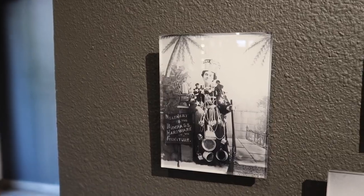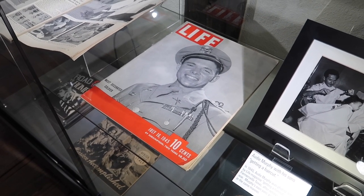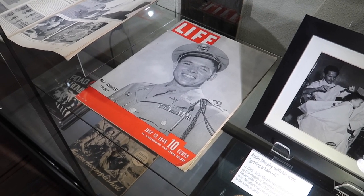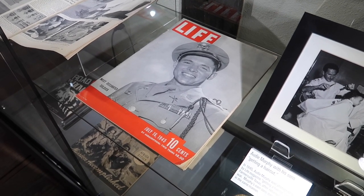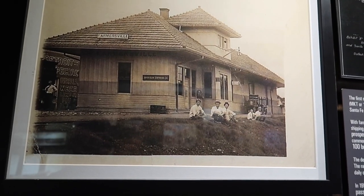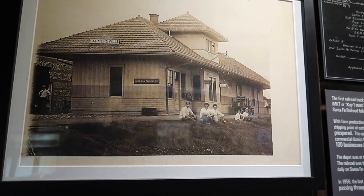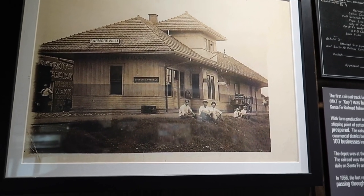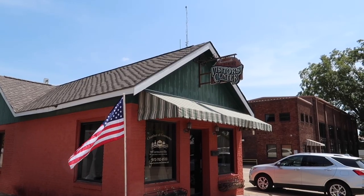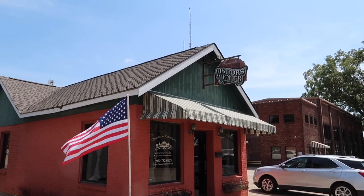Very cool. Earlier we were talking about the Life magazine cover that detailed the homecoming welcome for Audie Murphy. And this is that cover. This is the actual magazine right here. So here is the old railroad depot, and it's since been torn down because of fear of vandalism. But man, just to be part of the old days. These visitor centers are a gold mine. So if you want to know what's in the area, check them out.